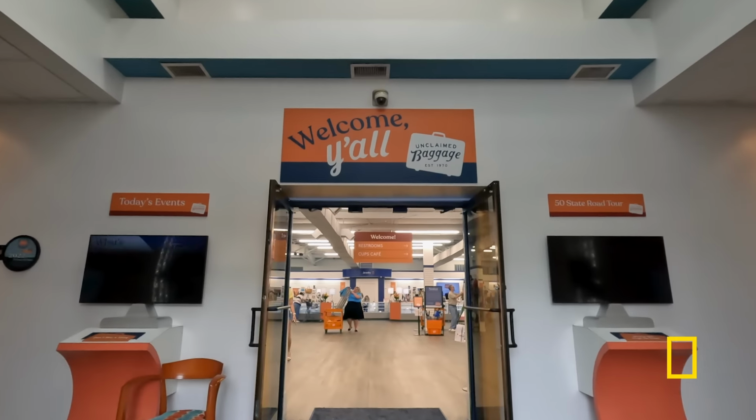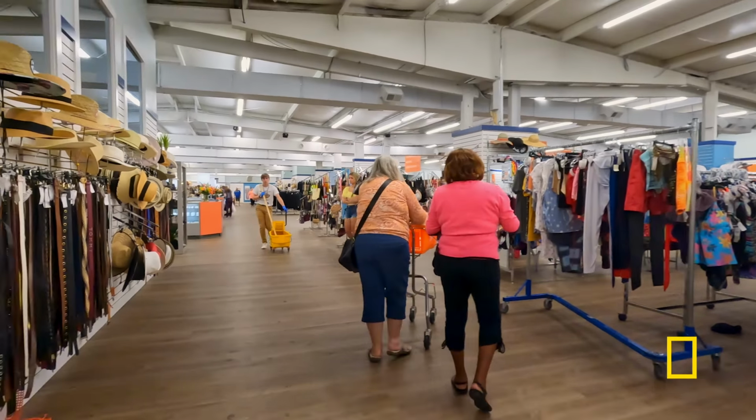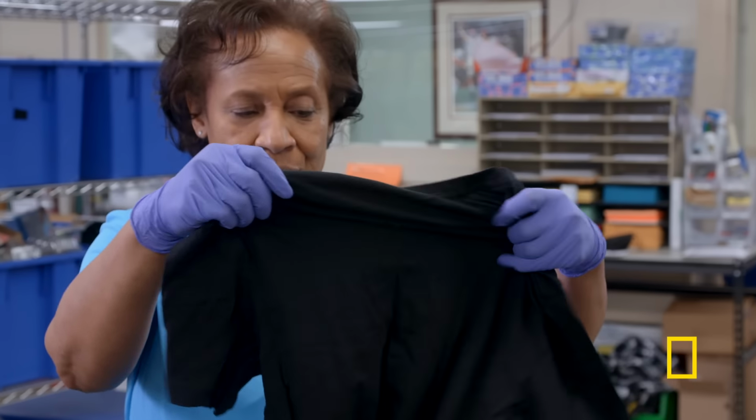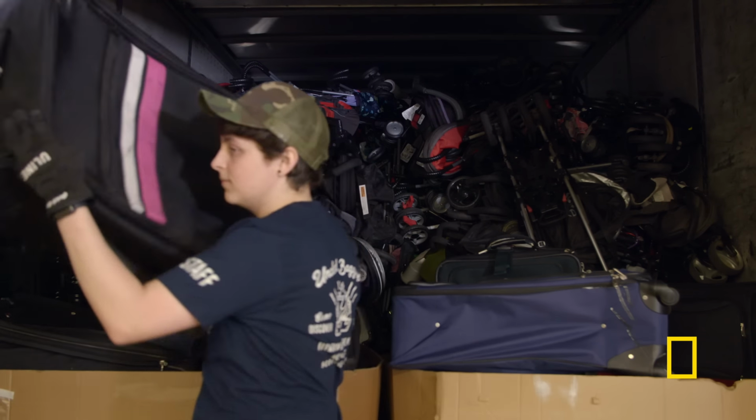We're at Unclaimed Baggage, and we're a retail store in Scottsboro, Alabama. And we work and partner directly with the major airlines, and we sell unclaimed baggage. It's a nice shirt. They have some nice clean socks. Clean. These shoes look pretty good. It all got started with my dad, who was a ham radio operator back in the 1960s.